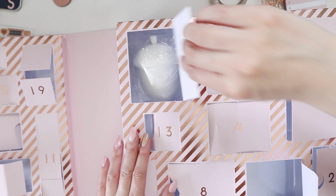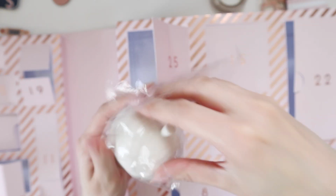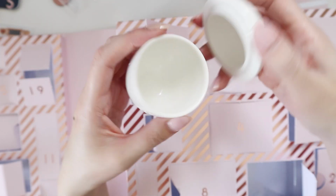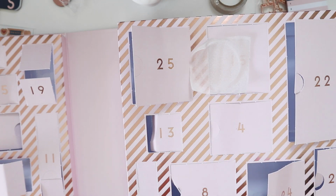And then the last day, day 25. Let's see what they have. It used to be a candle most years. And it's like an acorn. An acorn. No, it's not a candle, but it's like a little acorn cup. Guys, how cute is that? That is 2019's advent calendar for Kikki.K.